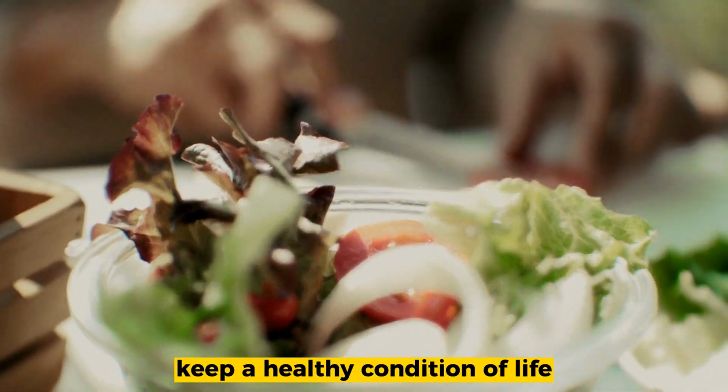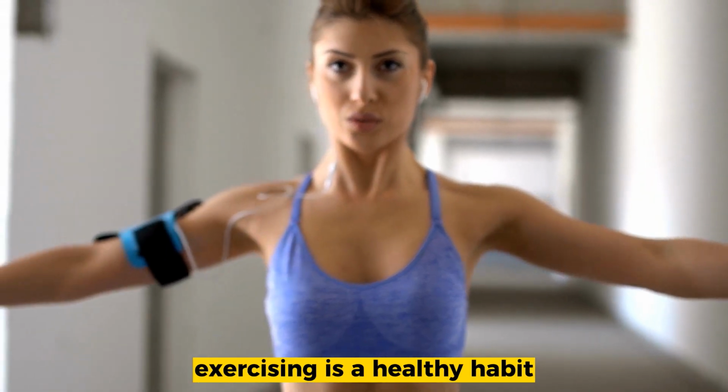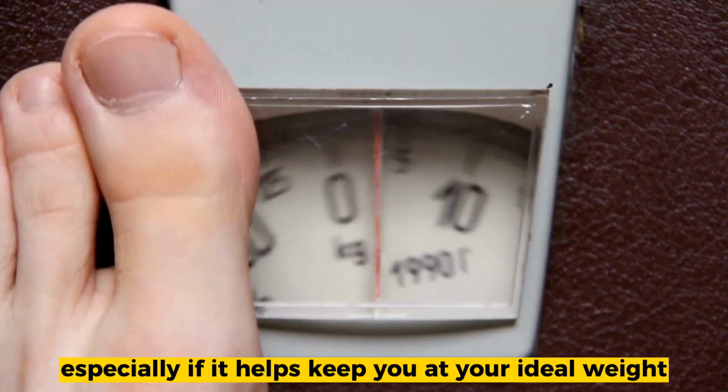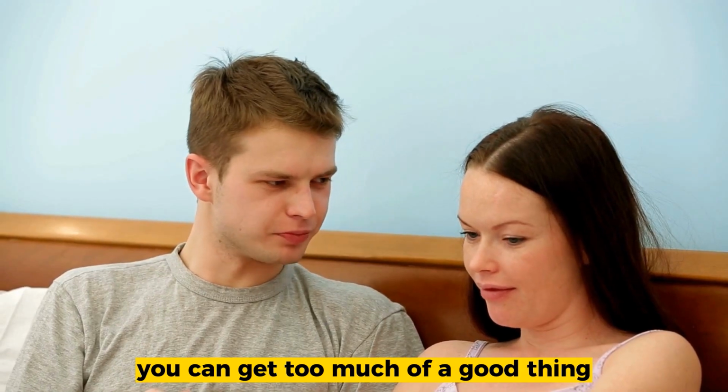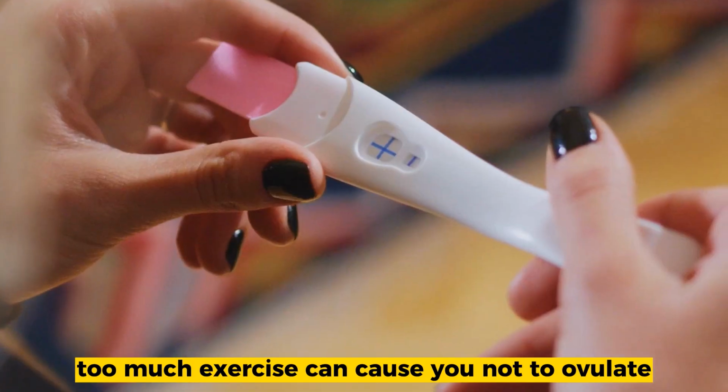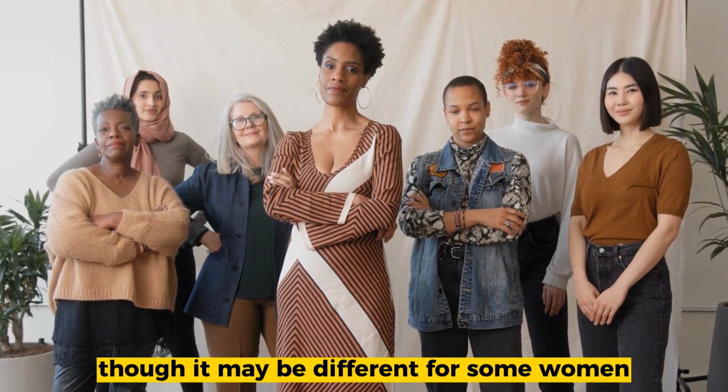Number 9. Keep a healthy condition of life. Exercising is a healthy habit, especially if it helps keep you at your ideal weight. Just like anything else, you can get too much of a good thing. Too much exercise can cause you not to ovulate, though it may be different for some women.